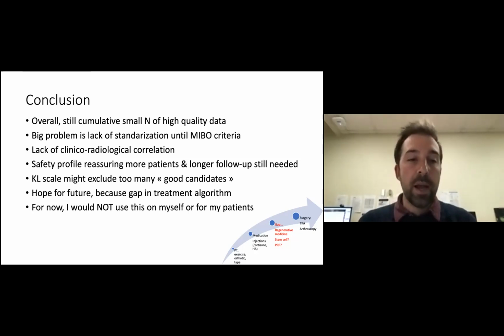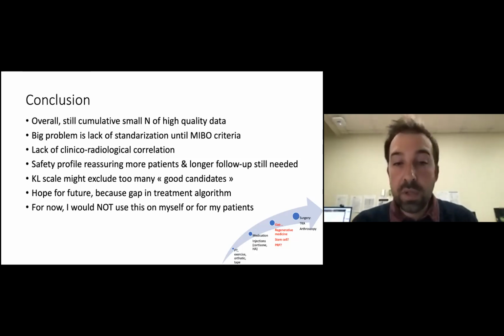It's one hypothesis, but I don't think it's what's going to change the entire outlook of this type of treatment. So I would hope maybe in the future, but for now, I would not use this on myself or on my patients. And I think that's the take-home message in 2021. Hopefully I'm invited back here in 5 years and data has changed and we have this fantastic new way of harvesting MSCs and that they make knees grow back. But I'll be realistic that we're still far from that right now.